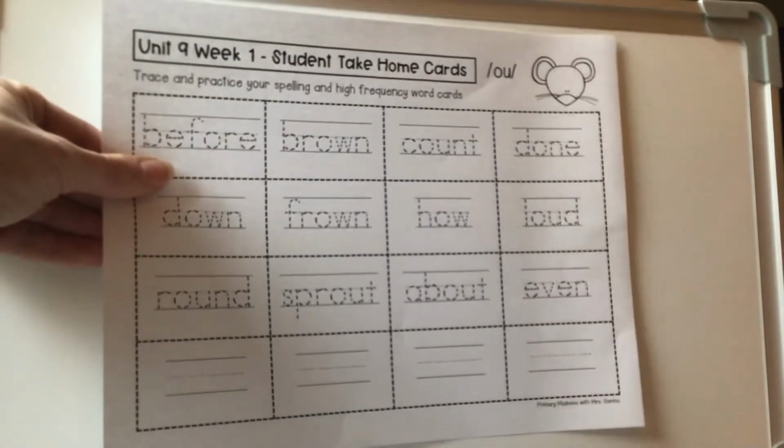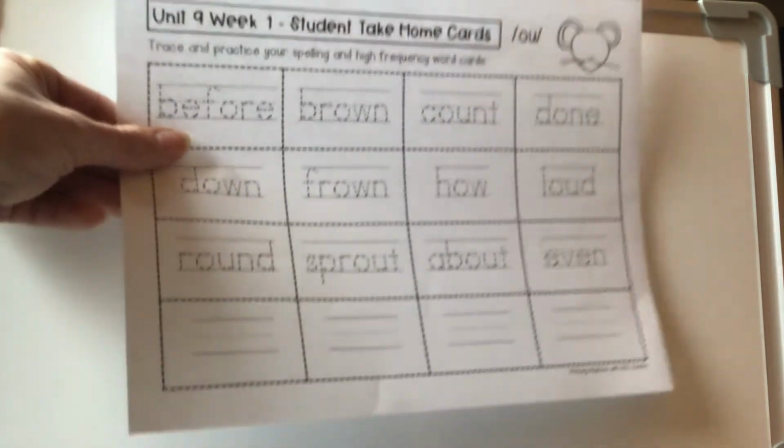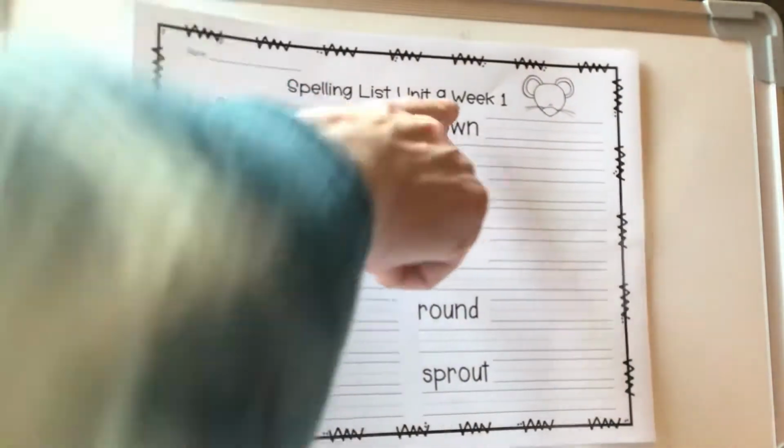Okay, we have your spelling word practice. Again, you can trace over these, cut them out, and make them into little cards to practice. These are all your spelling lists for Unit 9, so you're going to write your spelling words 3 times in the area that's there.